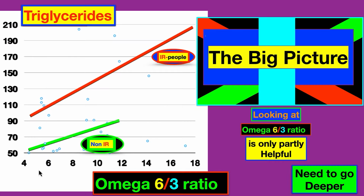If you can get to 4, that's great. If you can get to 3, that's good too. If you can get to 1, that's a lot of work, but if you have a healthy diet and you're enjoying life and 1-to-1, you've killed it, meaning you've done really well. Okay, so the big picture, looking at the ratio is only partly helpful. You need to go deeper. Maybe you didn't know that triglycerides go up as your ratio gets worse. So worse ratio, higher triglycerides.